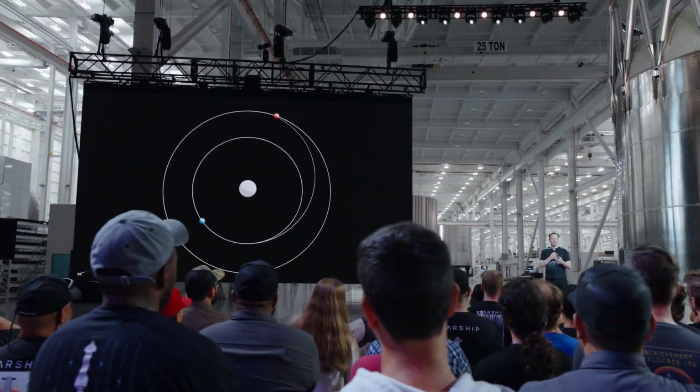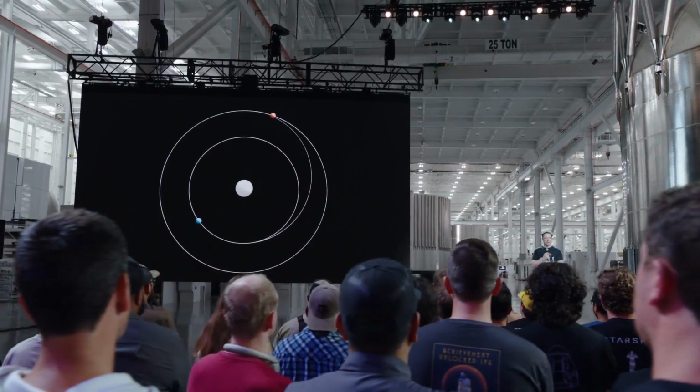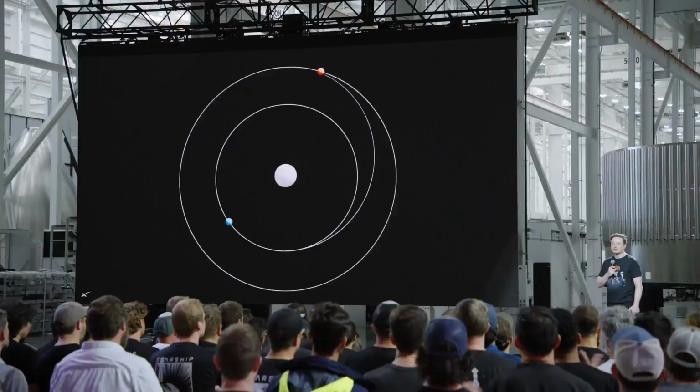And if you look on your Starlink Wi-Fi router, you will see this image. Starlink Internet is what's being used to pay for humanity getting to Mars. So I'd just like to thank everyone out there who's bought Starlink, because you're helping secure the future of civilization and helping make life multiplanetary and helping make humanity a space-faring civilization. Thank you.